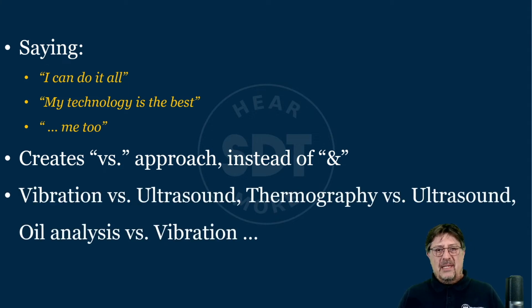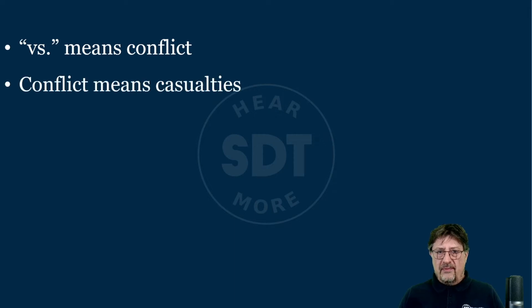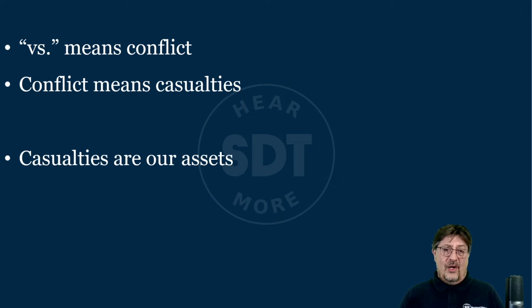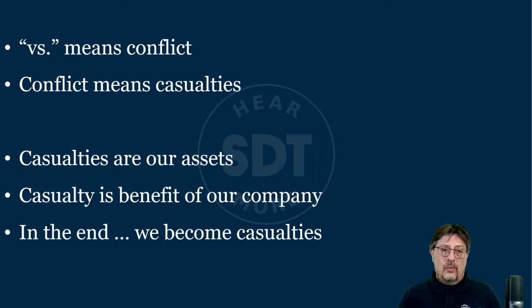Now, it ends up as vibration versus ultrasound, thermography versus ultrasound, oil analysis versus vibration. And it doesn't really make much sense thinking about that, because the word versus very often means conflict. Conflict normally means casualties. And in this case, casualties are our assets within our company or our client's company. Casualties is the benefit of our company or our business. And in the end, we become casualties of that approach, because there's no company, there's no work.